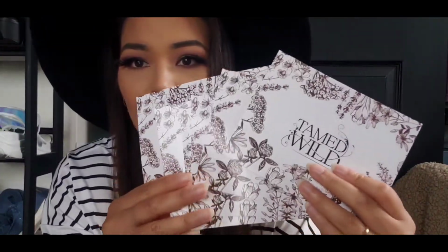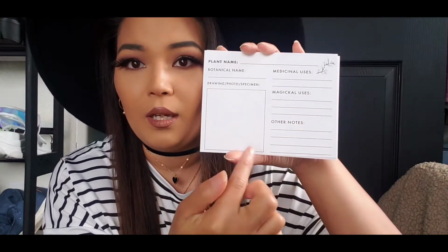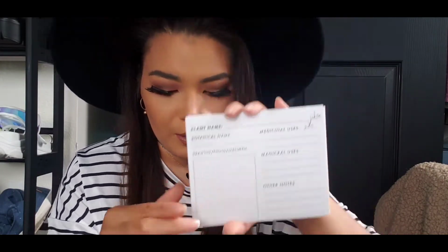So, okay, opening up the box, it has this list of different things that are in it and has this whole thing on the back, but I'm not going to read that. It's way too long. So there's plant identification cards. It's for jotting down your notes and sketches about certain plants. And here it is right now. It actually comes with 6. It says Tamed Wild on the front side, and then on the back side, you can put the name and different uses and draw a picture of the plant.